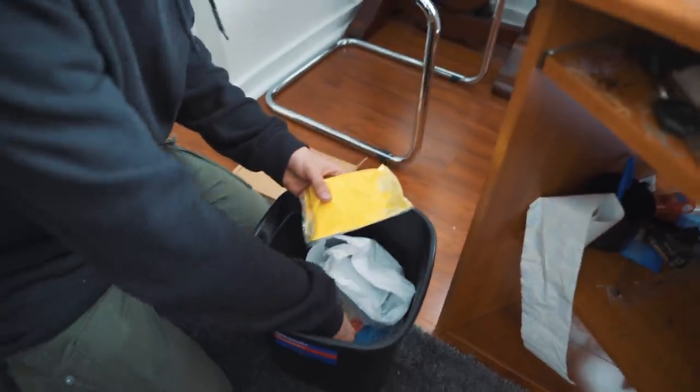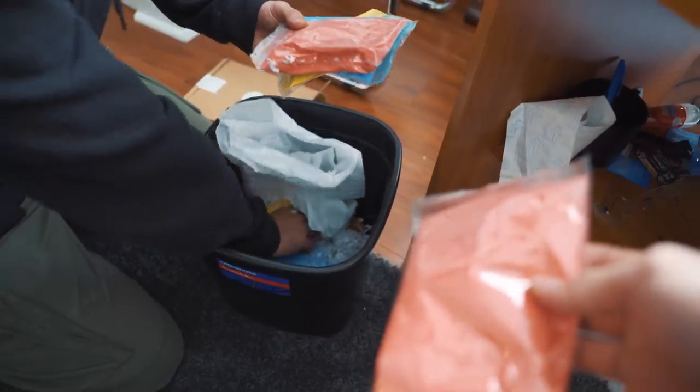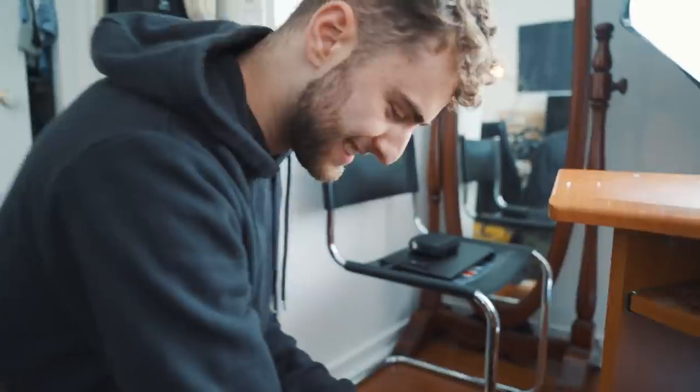This is ridiculous. More paint powder as well. Okay, I really hope this doesn't explode in my room. Pink, blue, yellow. Pink, oh, is that green? Ooh, you sound all sensual. You're like, ooh, yes. Never done something like this before. I've said that many times.